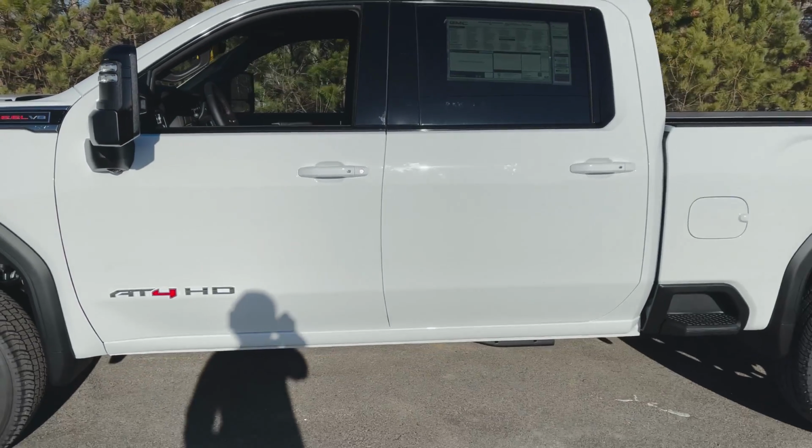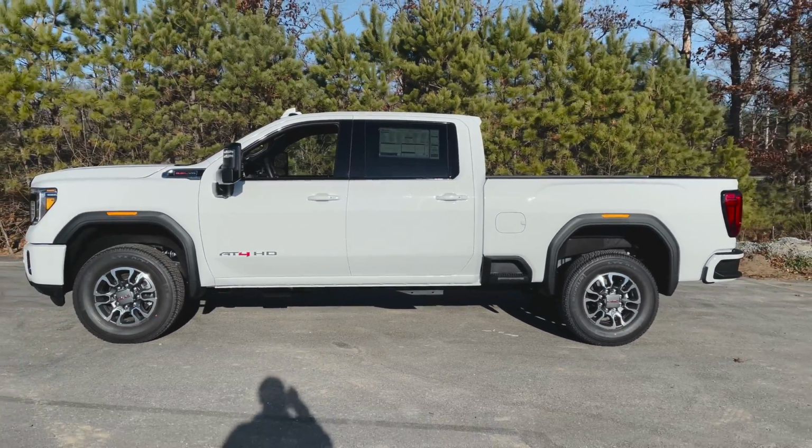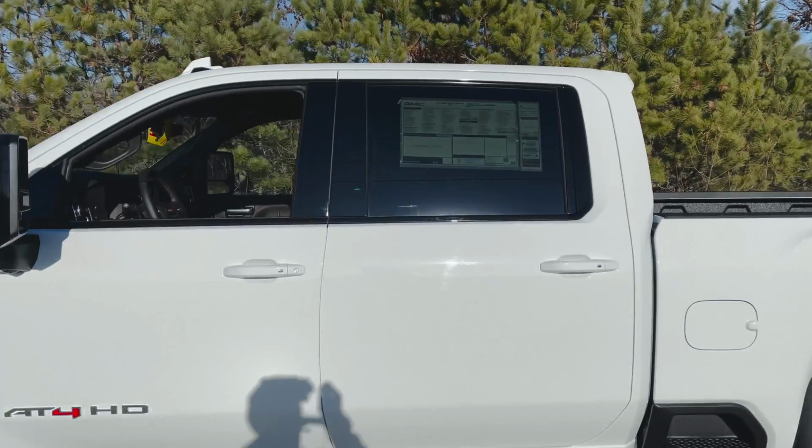And I'm going to step back, hopefully my shadow gets out of the way, and give you a nice side profile of this truck. She is a looker. And let's bring you up so you can take a look at the window sticker.